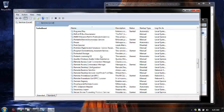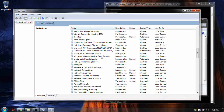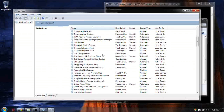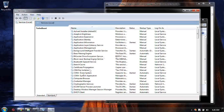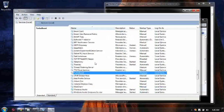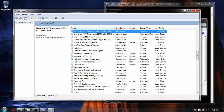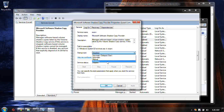Well, anyway, there's another one that says something shadow. Volume shadow something. I can't see it. I'm probably staring at it, but it's in there somewhere. You don't need to do anything with that one. Just the Microsoft shadow thing, whatever it is. Microsoft? Yeah. Now, I'm going to just put this on manual and show you.